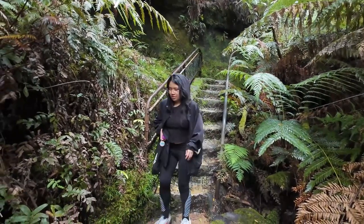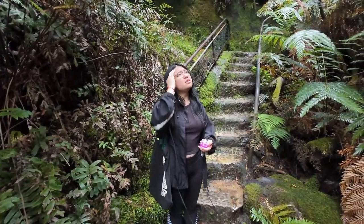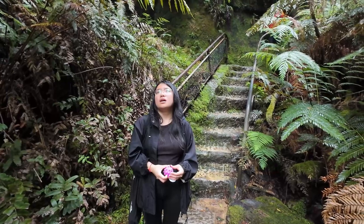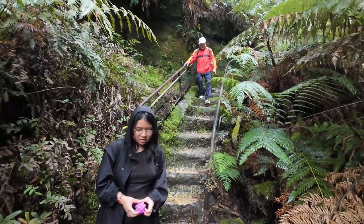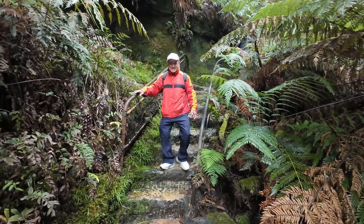Oh, I'm soaked. Yeah, it's very wet today. Actually, it's drizzling. But we don't feel it because the leaves are all covered up. Yeah, Kobe Hawk is coming. We almost reached the bottom of the valley. You can see the big fern leaf.